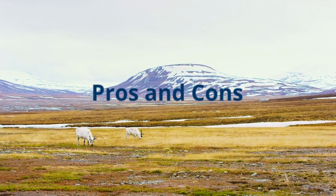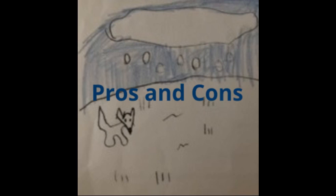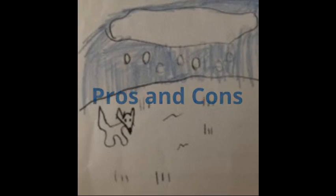Cons: not many plants. Very cold. Summer is very short. The seasons spring and fall don't exist, and snow never fully disappears. Here's a picture that I drew of the tundra biome.